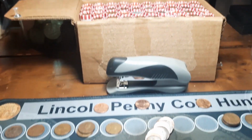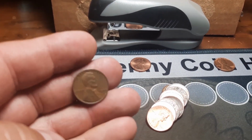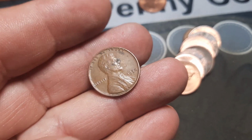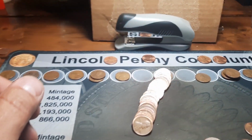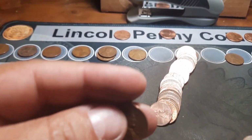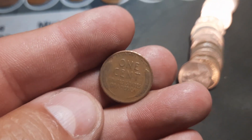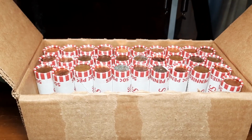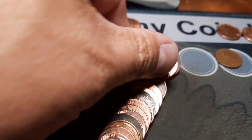Roll number 11, and wheat penny number 15. Take that back, number 16. This is wheat penny number 7 of this box. 1950 Philly. Awesome. Roll 13, and I just double counted everything. I felt like I was off, and we do currently have 17 wheat pennies. This will be number 18, so this will be 9 of this box through 13 rolls, and we have a 1956D. We have several of those, but I'll keep on adding them.